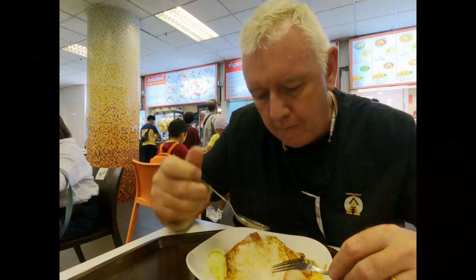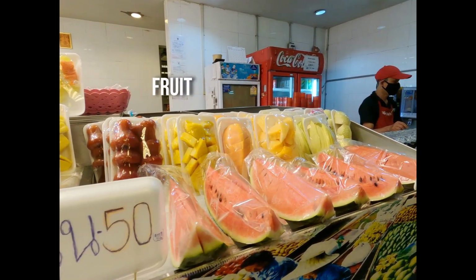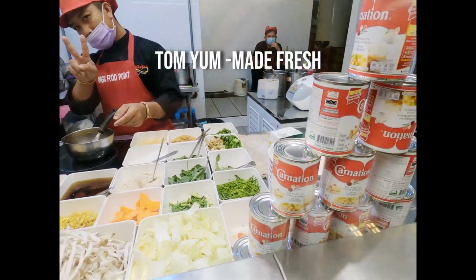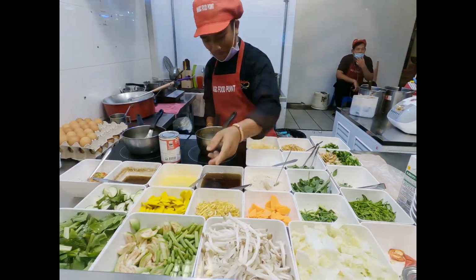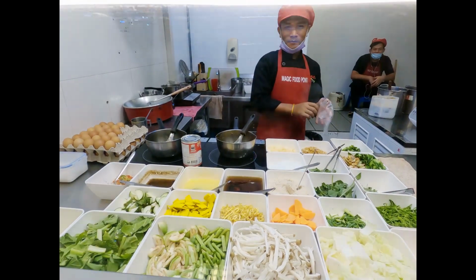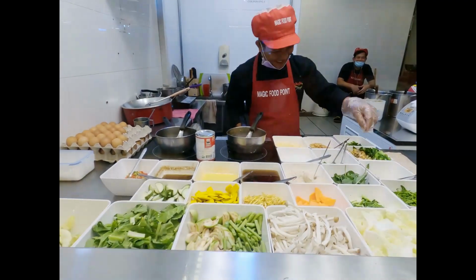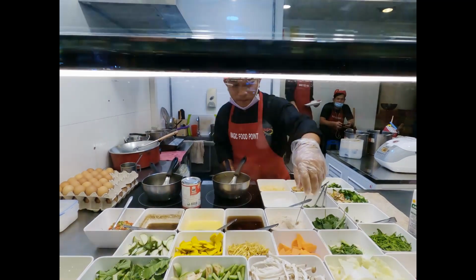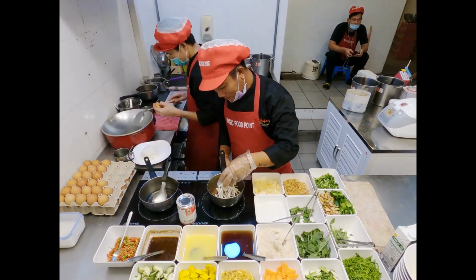Now in the food court there is water, there is fruit, there are desserts, there's even ice cream. There are many things to actually tuck into and enjoy. Now the water is 10 baht. There are areas in the food court where they actually cook fresh. Tom yum cooked fresh, papaya salad cooked fresh. So you just go there, tell them what you want. And if you can't speak the language and they don't speak English, don't worry about it. Just point to what's on the menu and you will get what you order.